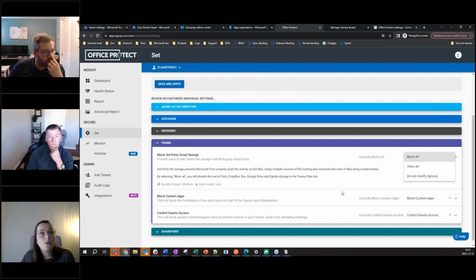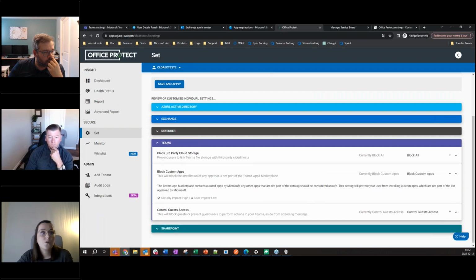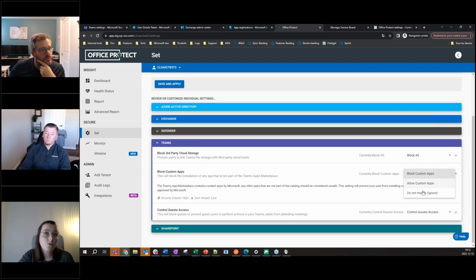Now, the second one is the block custom apps. So on the Teams apps marketplace, you have some apps managed by Microsoft and produced by Microsoft. You have some third-party apps and you have some custom apps. Our recommendation is to block all of the custom apps, but you can also choose to allow them if your organization requires it. And you can also choose the do not modify option if you need, for example, some users to access custom apps and not others.